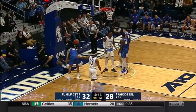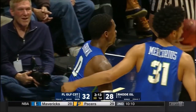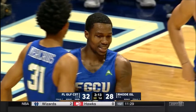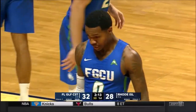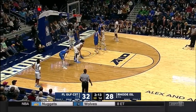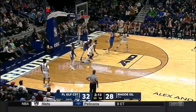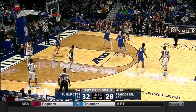Another miss from downtown from Garrett. But Rhode Island will have the basketball underneath their bucket. You know, it's clear that Joe Dooley has said, you know what, let's see if they can knock down the threes. Because when they get in the paint, they're very good at taking the ball to the rim and getting to the foul line. It's working. The one pass shot is open, and as a shooter, Will, it's hard to not take that shot. So Joe Dooley's pregame plan is working.